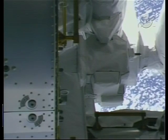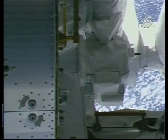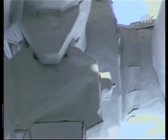This is a close-up view of the hold and release mechanism for the robotic arm at the forward end of the Kibo module. The black pin that you see is going to move ever so slightly, the first sign of successful commanding to this hold and release mechanism that essentially will free up the joints on the 33-foot-long robotic arm. This is Mission Control. You can see very clearly that the black pin, which is the hold and release mechanism, has fully retracted. It took 7 minutes 59 seconds to do that retraction under the commanding of Aki Hoshide with the assistance of Karen Nyberg from the robotic workstation inside the Kibo laboratory.